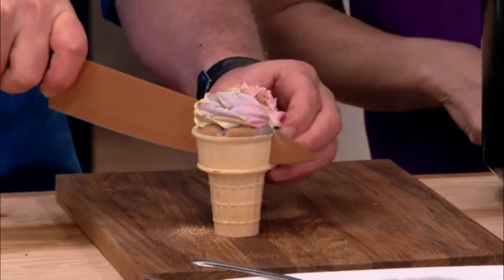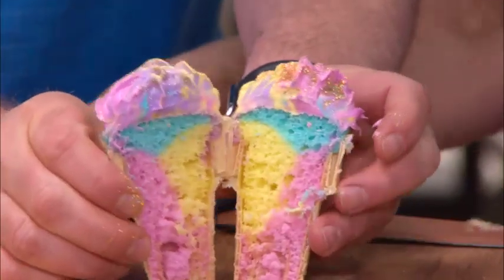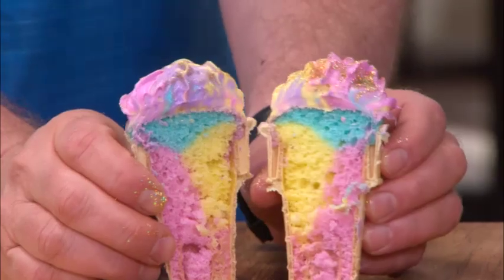Now, what I'll do is cut it down the middle because I'm dying for you to see how gorgeous it is all the way through. Oh my goodness, it's a rainbow in a cone. I love it. Kids are gonna love this. I think anybody would love this. Does it taste as good as it looks? You tell me.